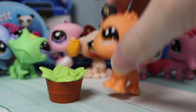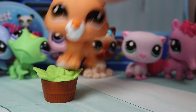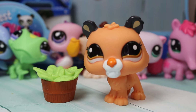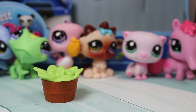I have the Tiki Jungle Jaguar, and that's one of my favorite pets. And now I just need the two-pack tiger, and I'll have all of this mold of the new ones. I love this mold. I love this pet. And I think it's got to go number one after all that. It's so freaking cute. It's number 18, the last pet, and it's going straight to number one.